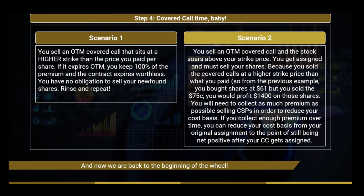Or scenario number 2, of course, you sell an out-of-the-money covered call, and the stock soars above your strike price. You get assigned, and you must sell your shares at the strike price that you chose, right? So because you sold the covered calls at a higher strike price than what you paid, which we'll talk about in just a second, you would actually benefit. You would actually profit $1,400 on those shares if you sold that $75 call.